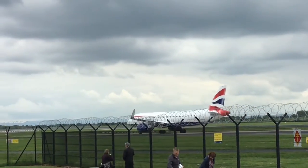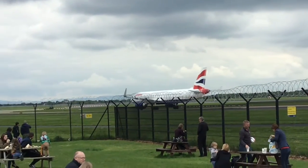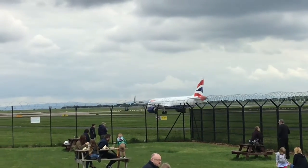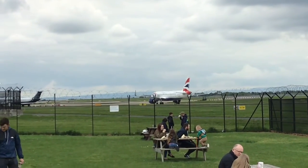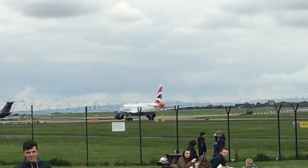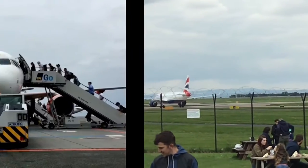The livery really suits the A320neo. Very nice livery on British Airways. Probably one of the biggest airlines in the world. Cool.